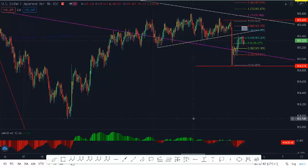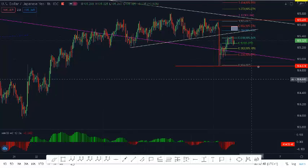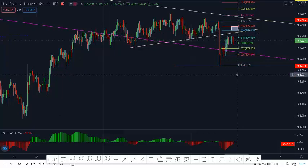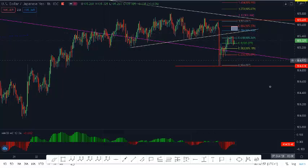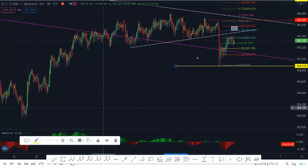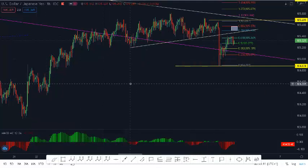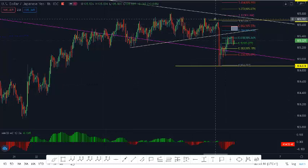This very sharp drop is an indication that the market will drop further. So what I'm doing now is I'm watching out if it will continue dropping or if it will increase more. So this very line, let me change the color. This very line is where I'm looking at. For me to buy USD JPY, it has to break this very line, this very candle.